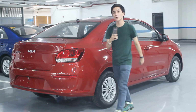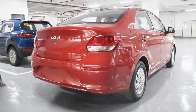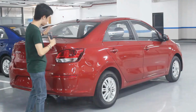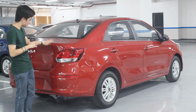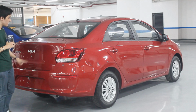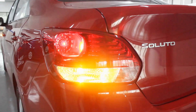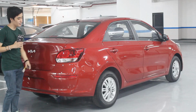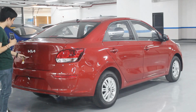So here now at the rear of the Kia Soluto, I got to be honest, this rear is actually my favorite part of this Soluto. It just looks plain and somewhat boxy here, especially with the boot lid. Again, you get your updated Kia badge, halogen lights all around yet again. And to open the boot up, it's very old school. You either do it in the cabin or using the key fob itself.